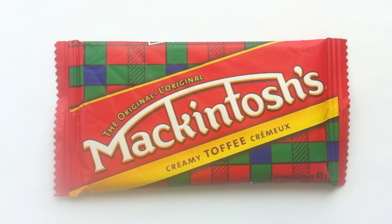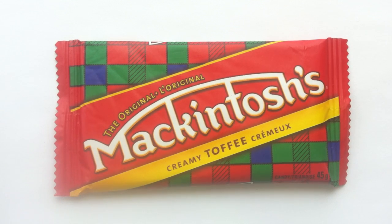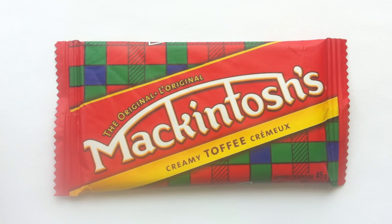So, Mackintosh is a company, and they were making candies, making a toffee as early as 1890. And the toffee is certainly over 100 years old. Not too hard, not too soft is sort of the philosophy of the toffee. And they eventually were partnered up with Rowntree, and they became part of the Rowntree company, which also ultimately became part of Nestle in the 80s. So this is a Nestle product.